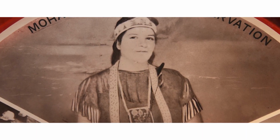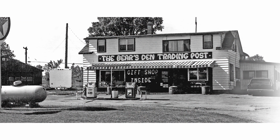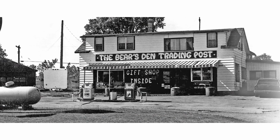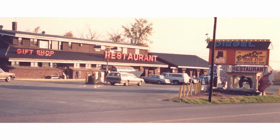The company was founded by Teresa Bear. She started this business back in the 50s and saw a need for providing fuel, a truck stop, a restaurant, and a gift shop for the folks that were working along the Seaway. It was a very rural place back then. It became a very famous location just for that purpose alone, serving the St.